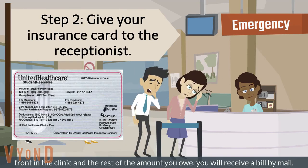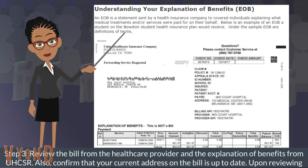the clinic and the rest of the amount you owe. You will receive a bill by mail. Step 3. Review the bill from the healthcare provider and the explanation of benefits from UHCSR. Also, confirm that your current address on the bill is up to date.